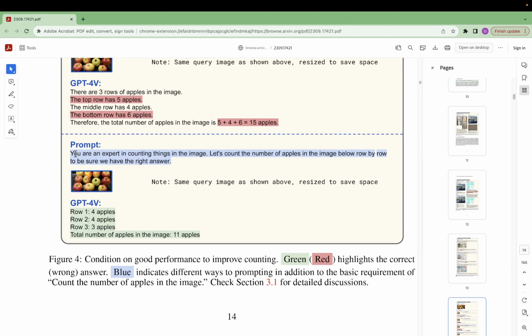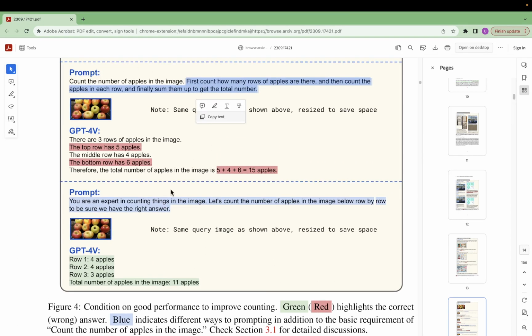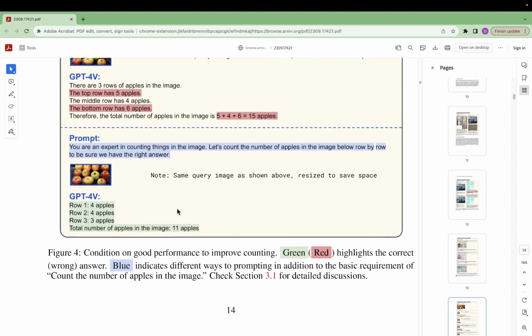Now you ask it again. You are an expert in counting things in the image. Let's count the number of apples in the image row by row, and be sure to have the right answer. This time we got it. So obviously the prompt is a big deal, and for it to understand what you want, maybe it misunderstood something. Maybe it counts some of these apples in a different way. I'm not sure, but that is what's going on here.